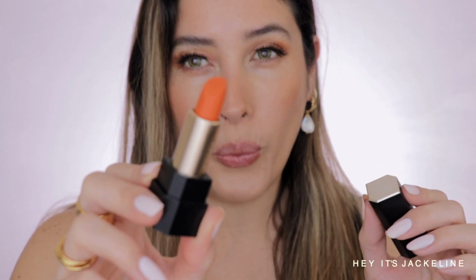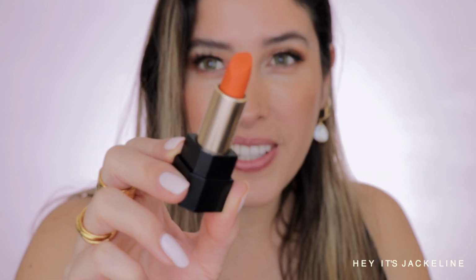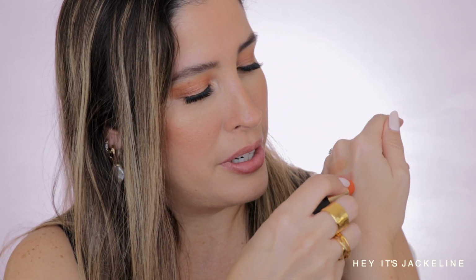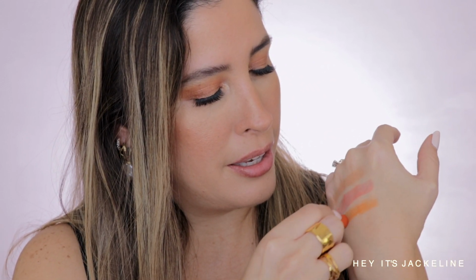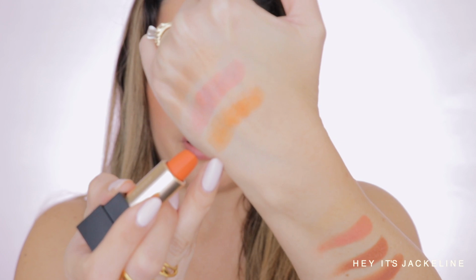And this is the shade. Isn't this so pretty? Love this orange tone. Oh, this just gives me all the vibes for summer. So here you go. This is, see, the difference between the oranges. This actually reminds me a lot of the color of the Hermes boxes. It does have a little bit more of a yellow hue to it.